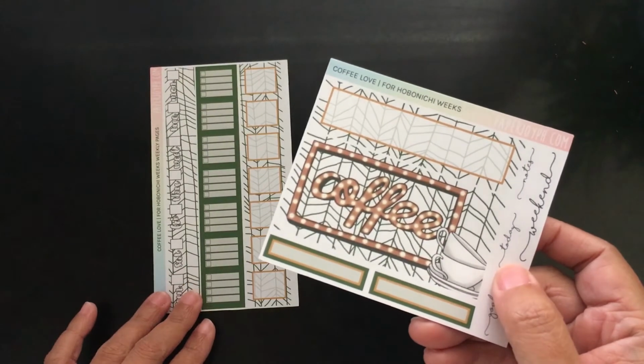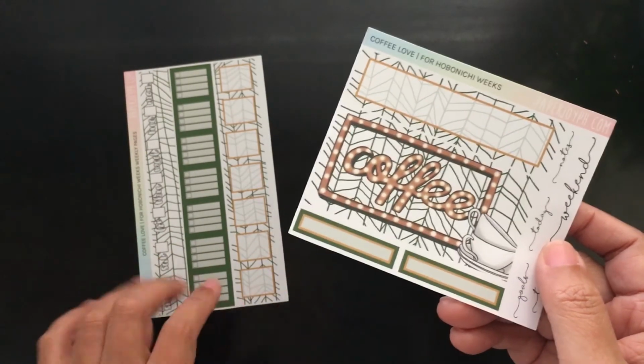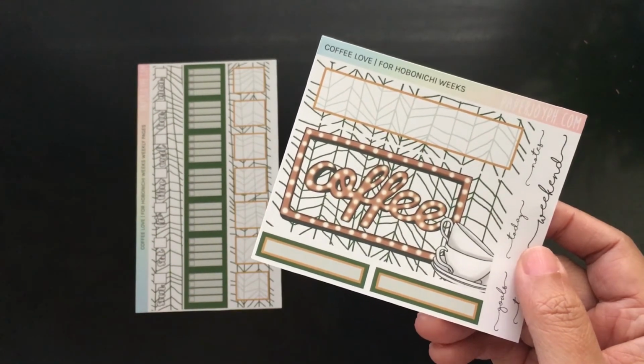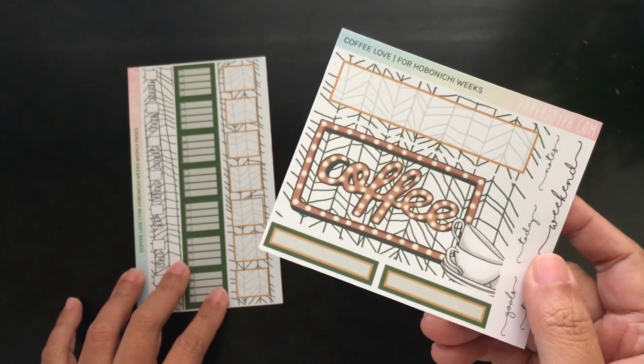Last kit for this collection is called Coffee Love. So it has like a setup of coffee. I don't know what you call that. Not a light box. And then you have coffee cups there. This one's very green, also really good for busy days. Right, and those are all of the kits from the Coffee Much collection.